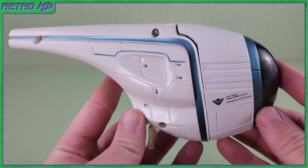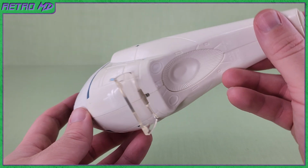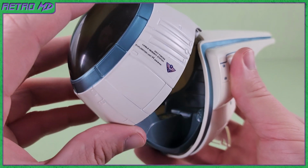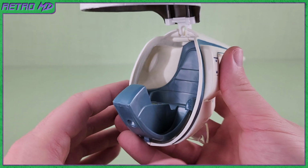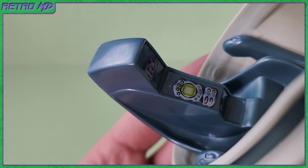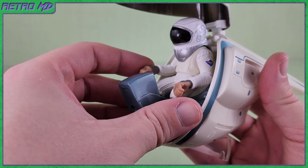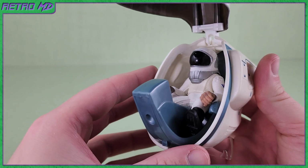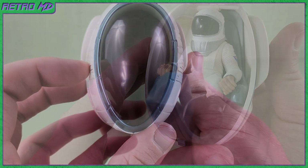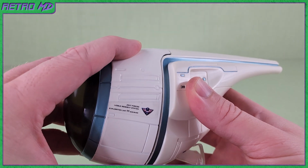While the design does look like the pod used in the film, it is smaller in scale. As in the movie, Mark Wahlberg was able to get inside. Upon opening the pod up, the Leo figure is too large to fit. The inside does include a chair. The center console even includes stickers for a control panel and a screen. The Pericles figure fits perfectly in the chair. And here he is about to pilot the pod. When the pod is closed, you unfortunately can't see the figure inside, which is a shame, but a great accessory nonetheless.